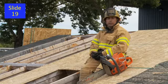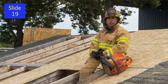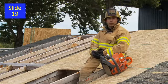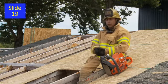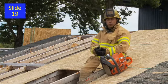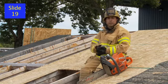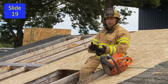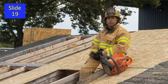So I did a basic 4x4 cut. I went in a circular motion. I like to do that because it allows me not to waste any movement. As you noticed, I switched hands. Don't feel that you can't switch hands. That just allows for more proficiency in your work, and also gives you better body positioning in your cuts.